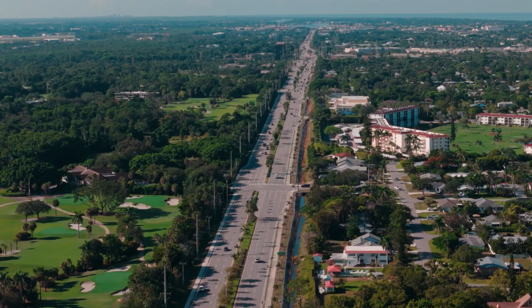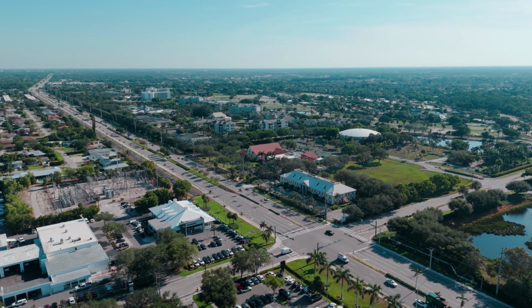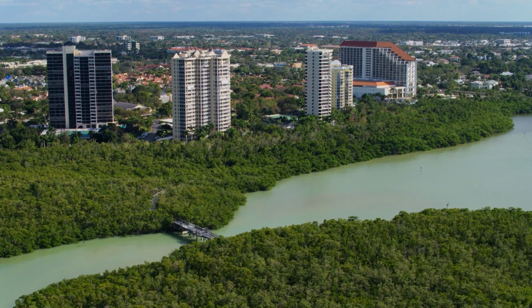The polished streets fall away, the city thins out, and Naples suddenly feels less manicured and more like actual South Florida. That shift is a big reason this day belongs in the itinerary. Without it, the trip can start feeling too neat.